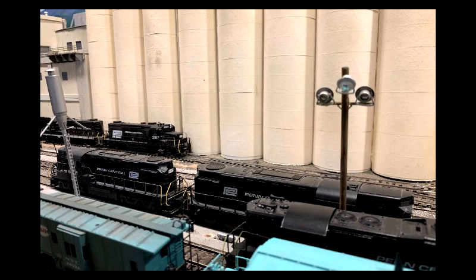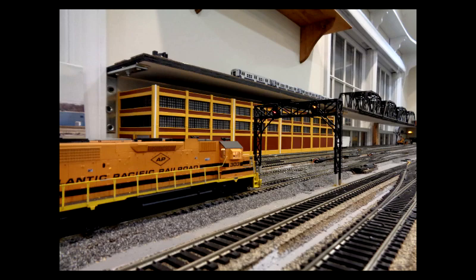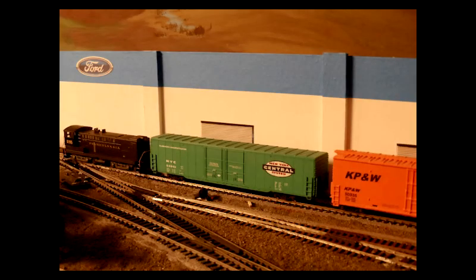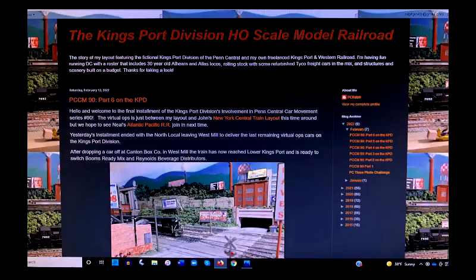Several of my previous videos have featured segments of virtual operations run between my Penn Central themed layout, John's New York Central train layout, and Neil's Atlantic Pacific Railroad. We each photograph and film trains with identical rolling stock to make it seem they have traveled from one layout to the next to deliver cars to various businesses.